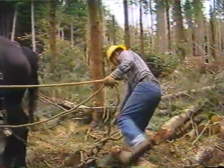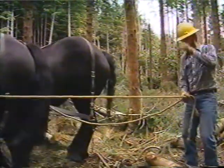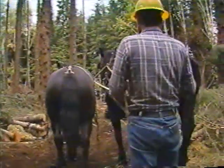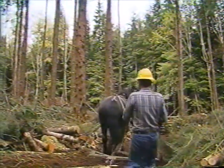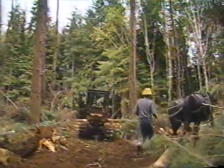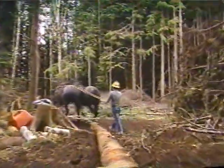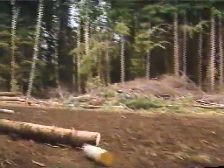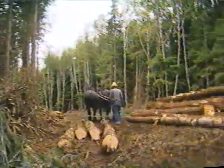Yeah, there's a couple of rules. Okay, whoa. You always stay to the uphill side of the log and I won't get in trouble. Okay, I'm just going to follow you. Okay. Now that's all I can comfortably get through there.